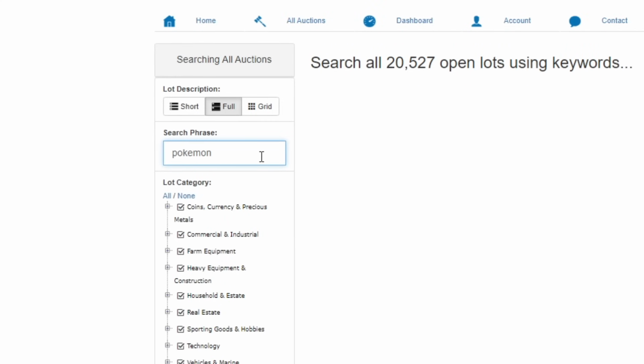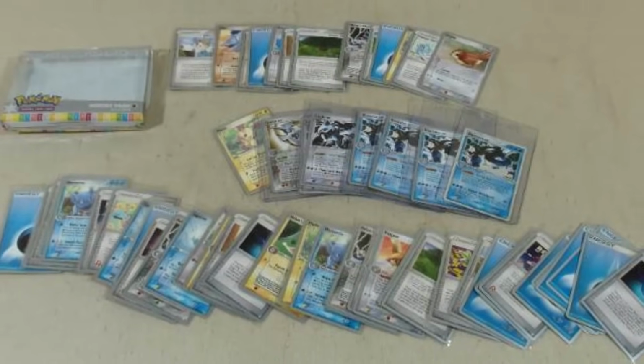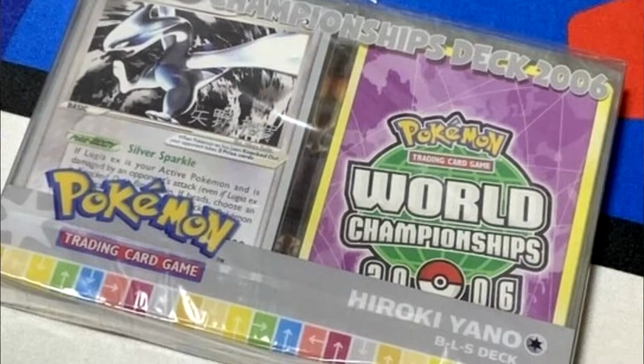So last week, I was browsing some small auction sites looking for deals on Pokemon cards locally here in Minnesota. It was pretty slim pickings until I found a listing that caught my attention. This listing featured what appeared to be a complete 2006 World Championship deck.